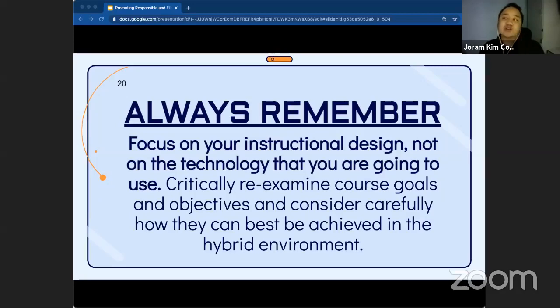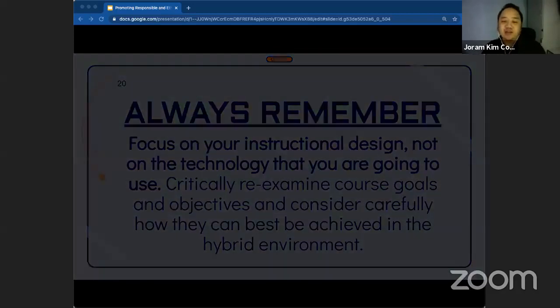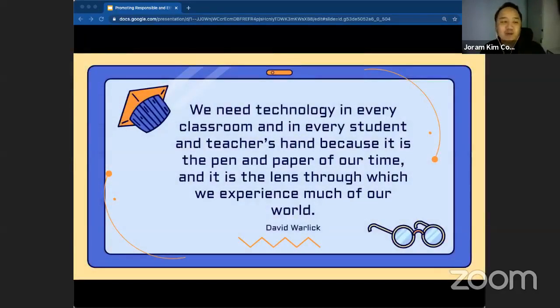All right. So it's already 7:29. I have less than a minute to discuss. So allow me to end this specific session with a quote from David Warlick. Sabi niya nga, we need technology in every classroom and in every student and teacher's hand because it is the pen and paper of our time. It is the lens through which we experience much of our world.